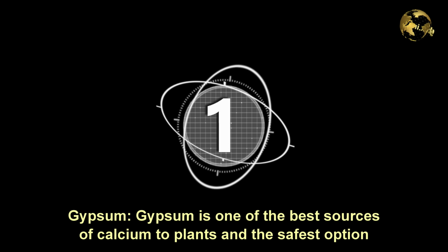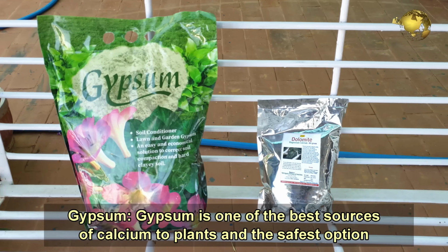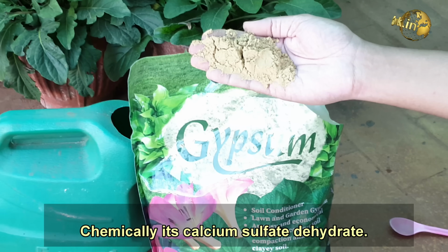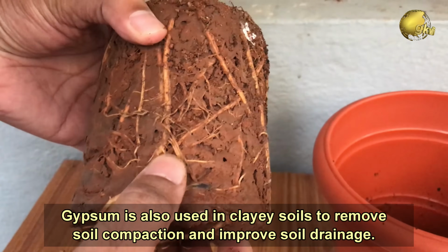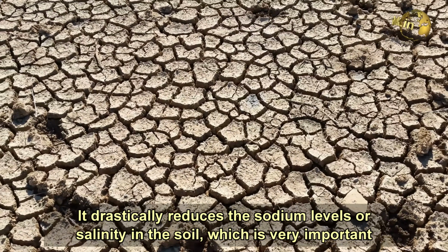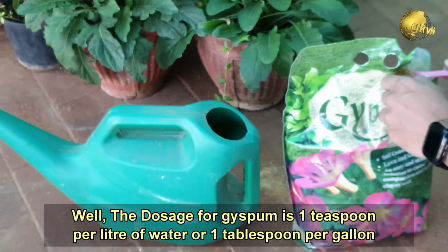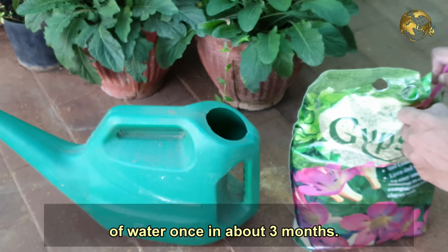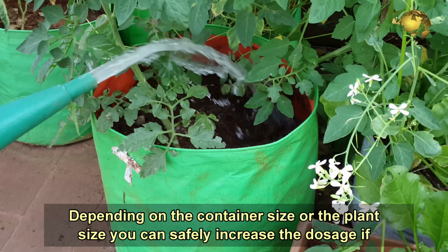Then on number 1, gypsum. Gypsum is one of the best sources of calcium to plants and also the safest option, simply because it will not alter the soil pH levels. Chemically, it is calcium sulfate dihydrate. It is also called lime sulfate. Gypsum is also used in clayey soils to remove soil compaction and improve the soil drainage. It drastically reduces the sodium levels or the salinity of the soil, which is very important if you're watering your plants with salty or hard water. Well, the dosage for gypsum is 1 teaspoon per liter of water or 1 tablespoon per gallon of water once in about 3 months. Depending on the container size or the plant size, you can safely increase the dosage if necessary.